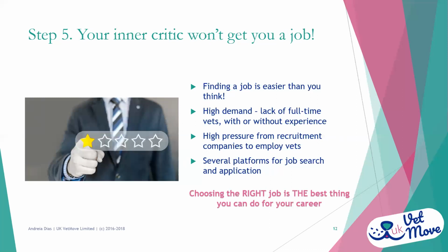There's a relative demand for vets in the UK. There's a relative lack of full-time vets that have experience, but also vets without experience. In some areas of the country, practices struggle to find vets. However, the trick here is that finding a job is fairly easy. Finding a good job and the right job for you, it's not that easy. And it can be really, really bad when you get the wrong job.